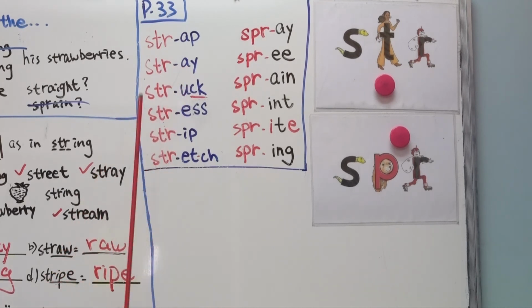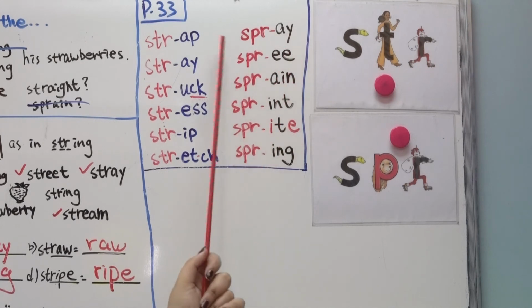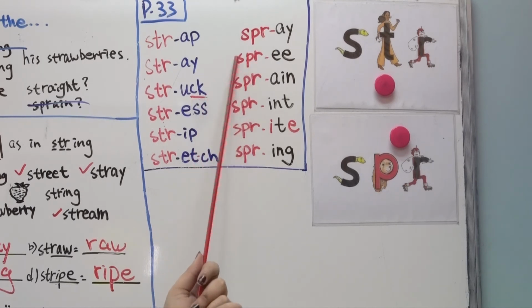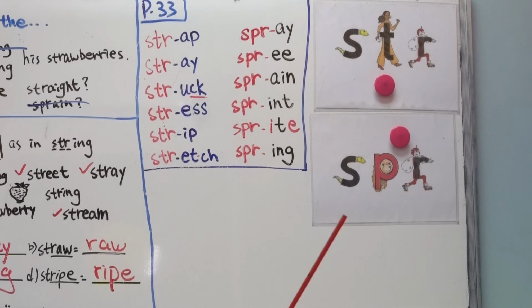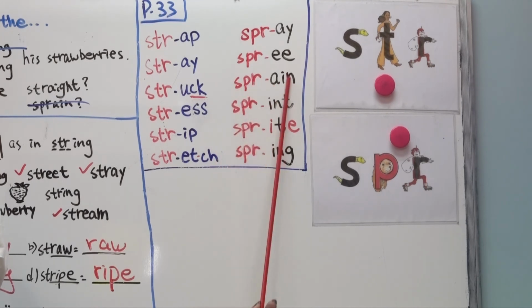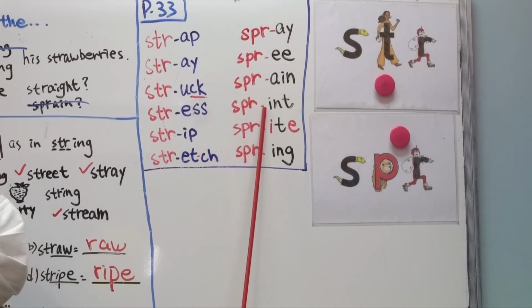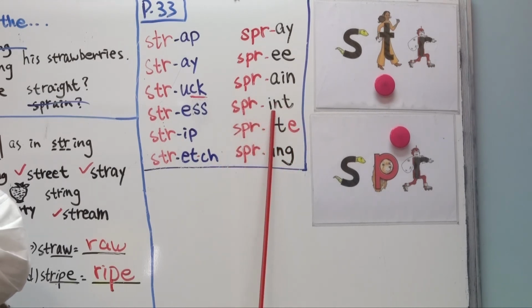Okay, let's go with this. Spur a, spur a, spray. The next one. Spur e, spur e, spree. Let's go with this. Spur ain, spur ain, sprain. Alright, this one. Spur int, spur int, sprint.